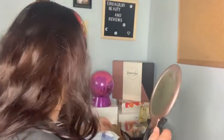Let's go ahead and take this, and the Beauty Blender, and try to mesh that into the skin. That side is blinging and this side is blinging according to my mirror.